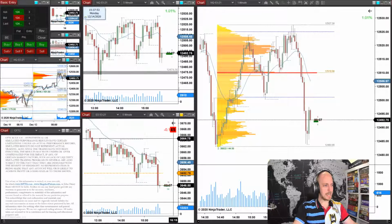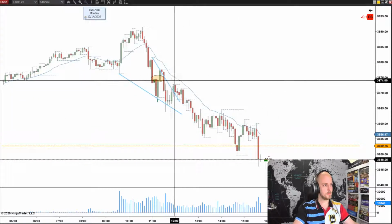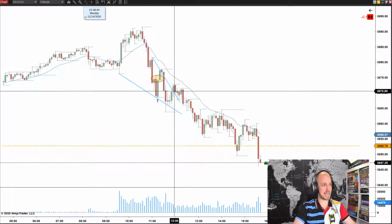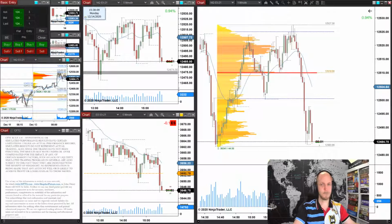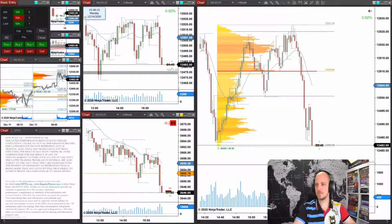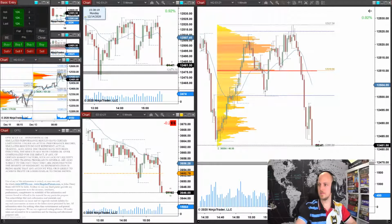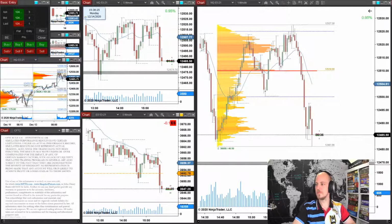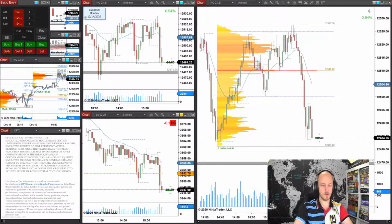Sellers putting some pressure back on again. S&P to the downside as well, with a very nice bear move lower. I still think these bulls are stuck. I was looking at this area earlier, but it just never came back. All right, quick dip underneath the lows.